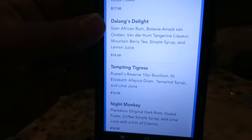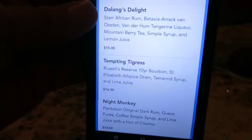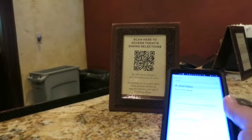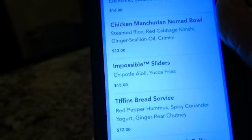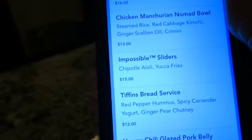Tempting Tigress has Russell's Reserve 10-year bourbon, St. Elizabeth allspice dram, tarramin syrup, and lime juice. Opened up the menu with the QR code, and they have Impossible sliders with a chipotle aioli, and I asked if the aioli was plant-based, and they said no.